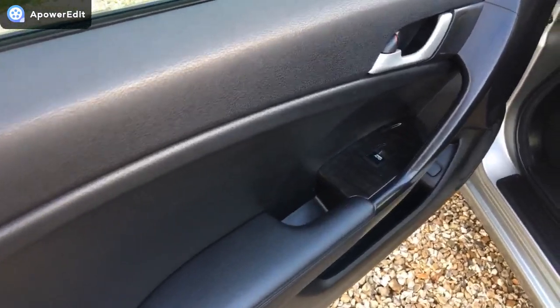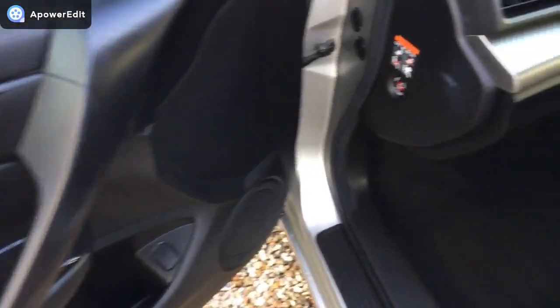Coming to the near side front door, all the door cards look again absolutely as new. There's a full set of original Honda mats fitted to the car, again all in pristine condition. The front passenger seat there has been given virtually no use at all.